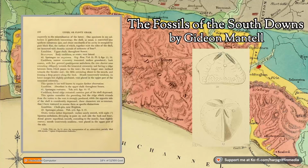41. Spatangus rostratus, Tablet 17, Figures 10, 17. Cordiform, dorsal ridge rostrated, anterior part of the shell depressed. This species resembles the preceding, but the ridge which extends from the vertex to the vent is strongly produced, while the opposite side of the shell is considerably depressed. These characters are so constant that I have ventured to assume them as specific distinctions. Localities: Chalk Pits, near Brighton.